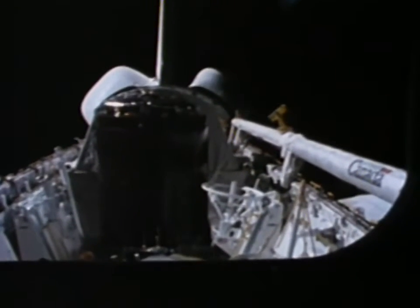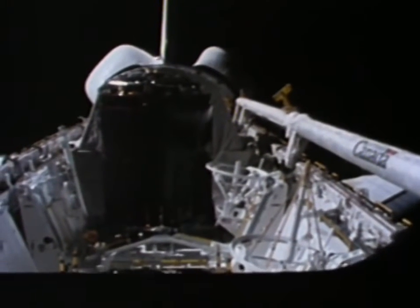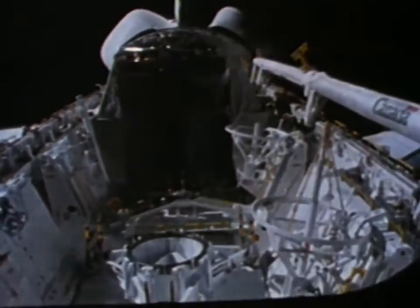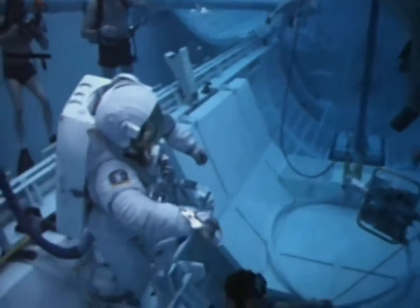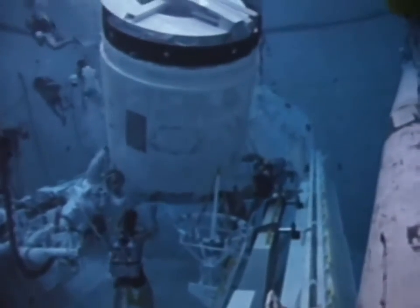The first satellite was secured in the payload bay, but it had not been an easy task. Perhaps Plan B could be improved upon. There was a 1-day intermission between the Palapa and Westar retrievals, so Jerry Ross and Pinky Nelson went back into the water tank at the Johnson Space Center where they first developed Plan B, to see if it could be improved upon.